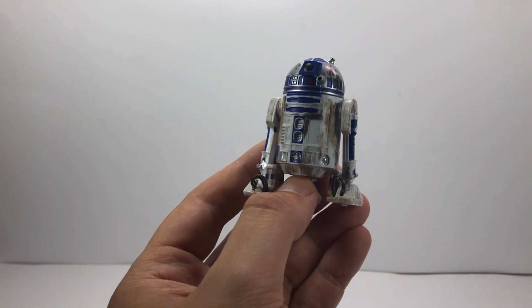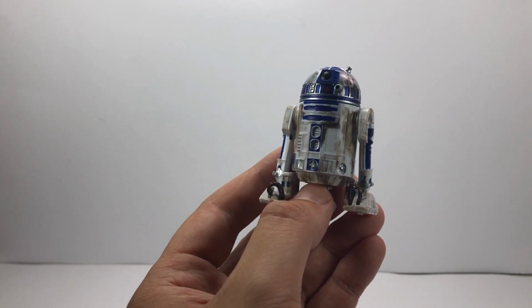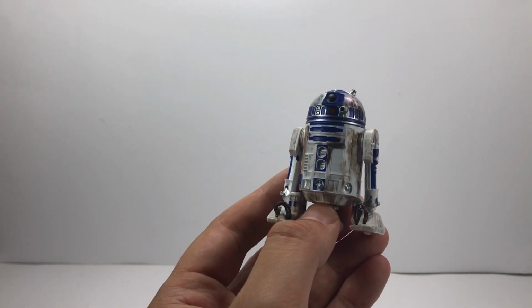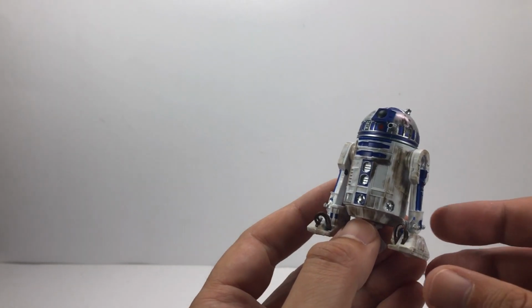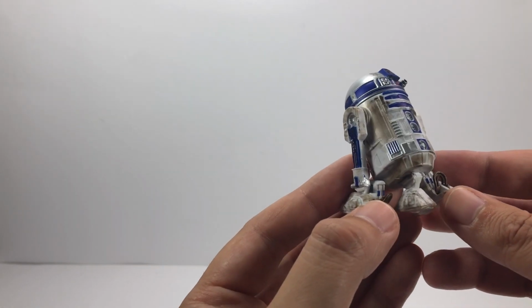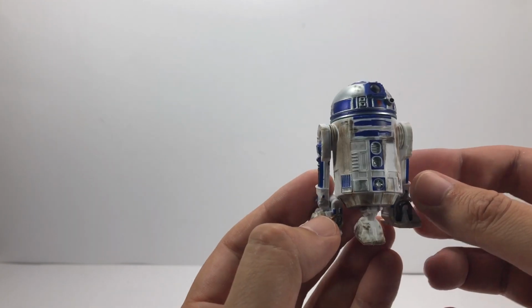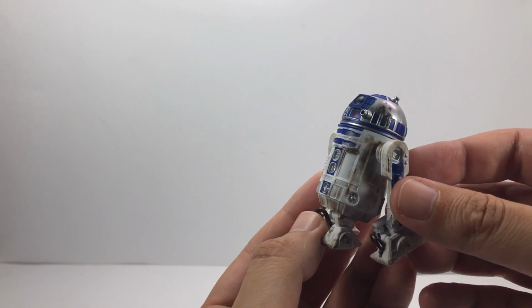Just going back to the Vintage Collection for a second. Earlier on in the video, I showed you the latest wave that I managed to pick up in July. So that's the Death Star Trooper, Death Star Gunner, etc. I didn't mention R2-D2 in there. Now here is R2-D2 loose. So, pretty good looking figure.